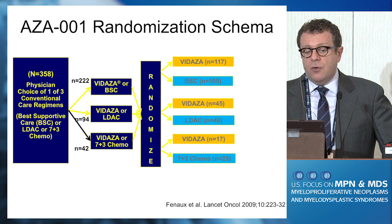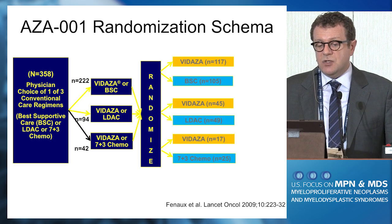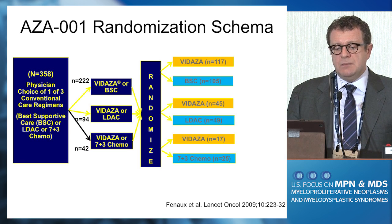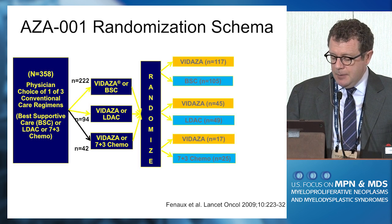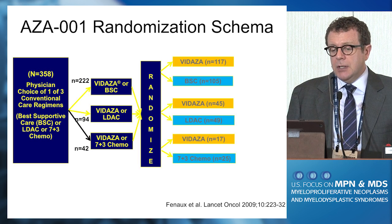And you can see that for the majority of patients with higher risk MDS, the choice that the physician made was best supportive care. It shouldn't be surprising to you that there is an age differential in what the physician thought was best. So the people that were selected to get induction chemo tended to be younger, they tended to have more aggressive disease, and the people who were selected to get the best supportive care tended to be older and have less aggressive disease in regards to their bone marrow blast count.